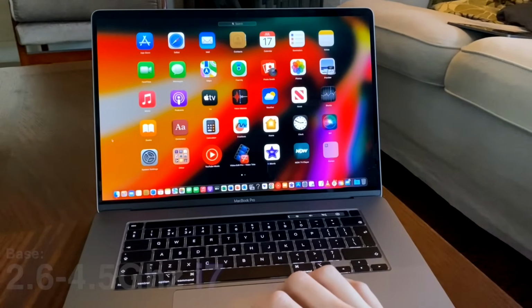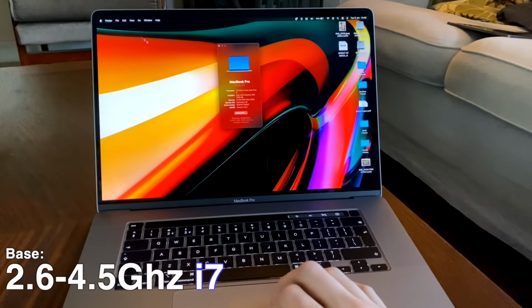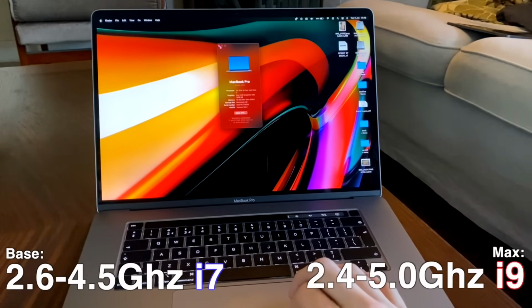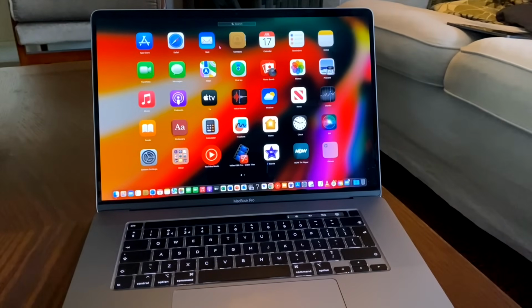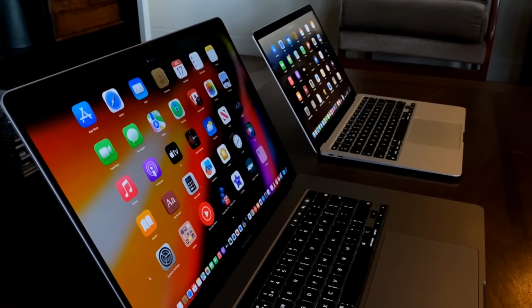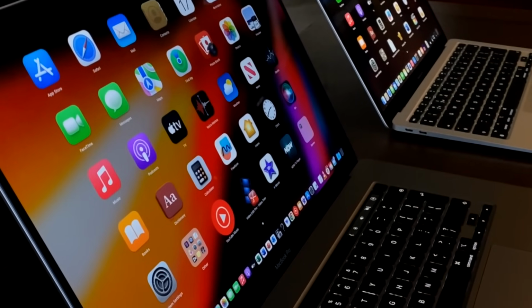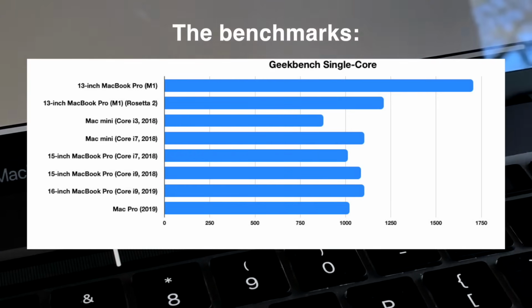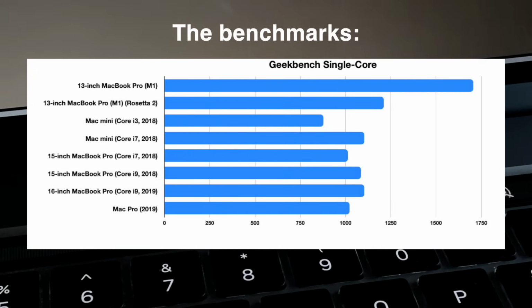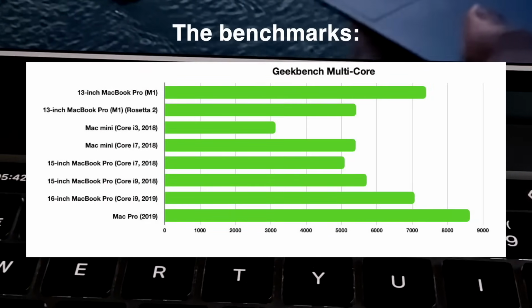The i7 version has 6 cores clocking at 2.6 to 4.5 GHz, while the top spec i9 model has 8 cores which go from 2.4 to 5 GHz. Creative apps like Logic, Final Cut, and Photoshop might heat the laptop up, but it does offer a smooth performance beyond pretty much any Intel MacBook the world ever saw. Does this compete with Apple Silicon? No. Benchmark data does back me up here. But if you're not editing big videos, not doing crazy 3D renders, and not a professional photographer with thousands of photos to open at once, this machine should see you through.